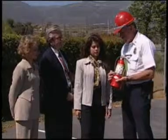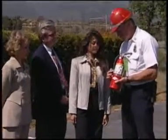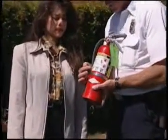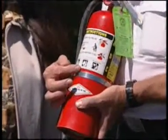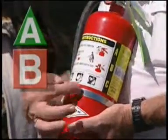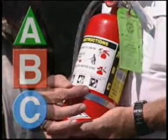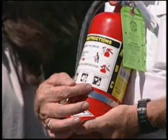Does your extinguisher match the type of fire you're fighting? Wood, paper, and cloth. It's got a pictograph here that shows you a picture of a trash can, which is real typical of a Class A fire. There are three basic classes of fire, and all fire extinguishers are labeled according to those fires they can put out. Class A are for ordinary combustibles. Class B extinguishers are for flammable liquids. And Class C are for electrical equipment and wiring. ABC multi-purpose extinguishers can be used on all three classes of fire.